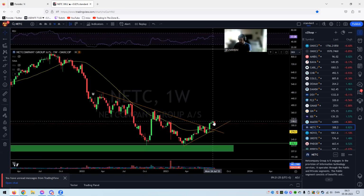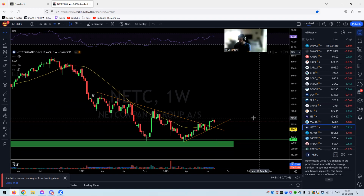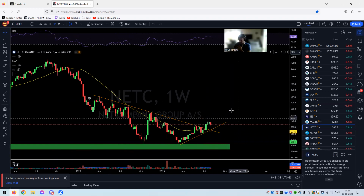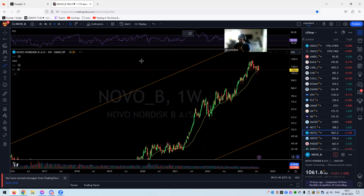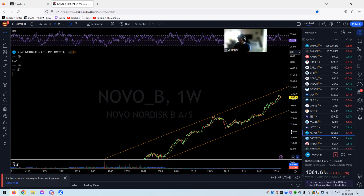So yeah, looks good here. You can buy the retest. But yeah, it really looks like it wants to go into the stage 2 uptrend right here. After the downtrend, the basing breakout to stage 2. So yeah, that's that. Novo Nordisk is a major, it's a big medical company for the entire world, basically.